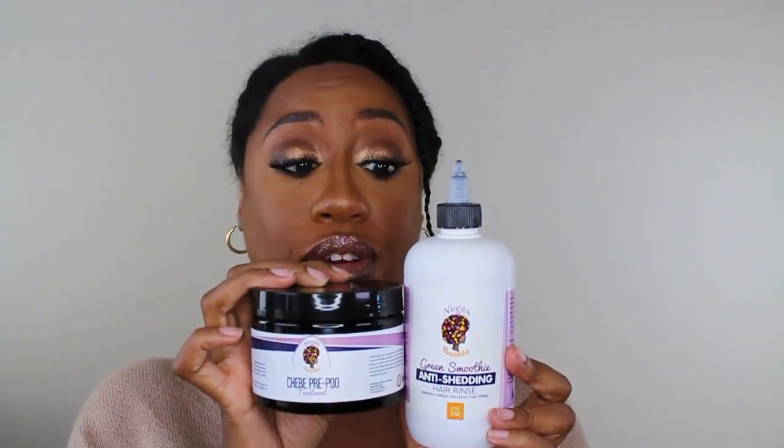So again, this is the anti-shedding. You can use it before as a pre-poo or pre-shampoo treatment, or you can use it after the shampoo and then rinse it out. I did get some comments under that video saying to pair these two together, that I definitely need to do that. And again, I do recall that Sheree did it as well. So on my next wash day, when I use these products, I will combine these two together and see how they work. I thought this worked very good with my shedding. I don't shed a lot anymore, but it felt like a really good scalp treatment. So yes, I plan to use up this whole Negas Banda product.